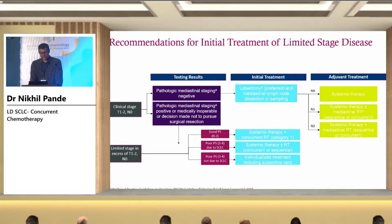But the other ones, this is the pathological mediastinal staging positive or medically inoperable or decision made not to pursue surgical resection. These are the ones which we divide into good PS, poor PS, and poor PS not due to SCLC. So in the good PS, it is no-brainer that systemic therapy with concurrent RT. In the poor PS, you might consider systemic therapy with or without RT, as in concurrent or sequential. In the poor PS 3 to 4, not due to SCLC, you would consider individualized treatment, including supportive care.